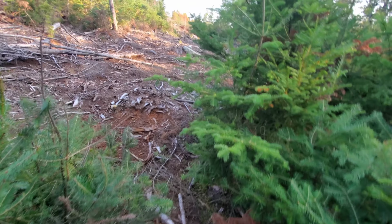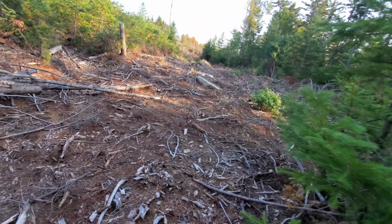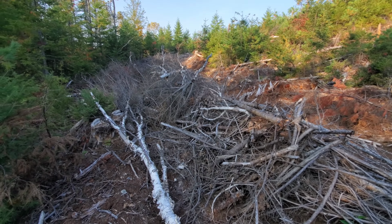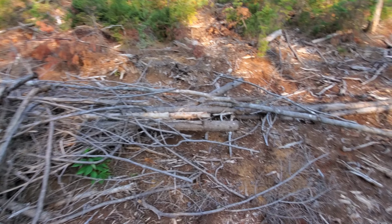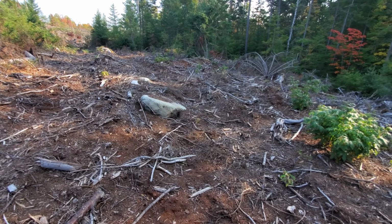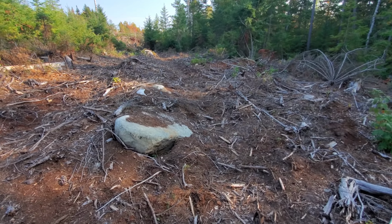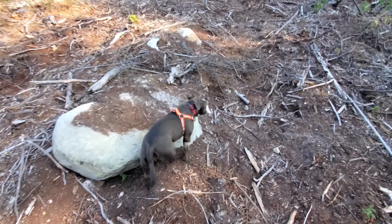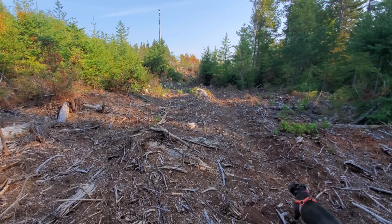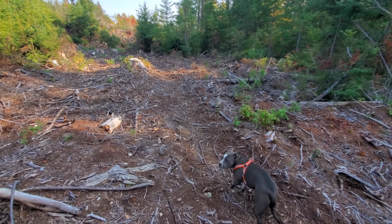And here we are. Finally up to the road. This isn't a road that tractor trailers took. This is a road that their excavator that cut down the trees and brought them to the truck used. You see, their excavators are so huge, it can drive over all these tree stumps. That's how high the clearance is.